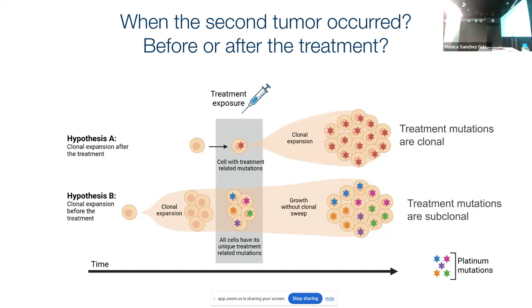The other way, if the tumor was already there at the time of the treatment, so we already have a clonal expansion with a few cells, each one of the cells at the time of the treatment will receive its own treatment mutations. Then when the tumor continues to grow with time until it's diagnosed, these treatment mutations will be subclonal. So they will be common in only fewer parts of the biopsy.